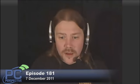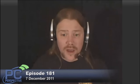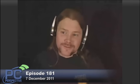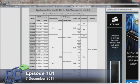But look at the TDP. The high-end ones are 77 watts. And what's the current high end, 120 or 90? Unless you go AMD, in which case it's a little warmer. Well, with AMD there are fireballs coming off the top of the die. But yeah, this is nice, right? This is higher performance.